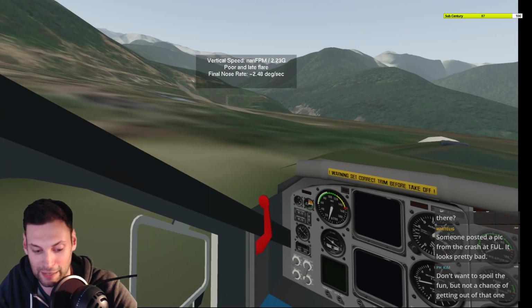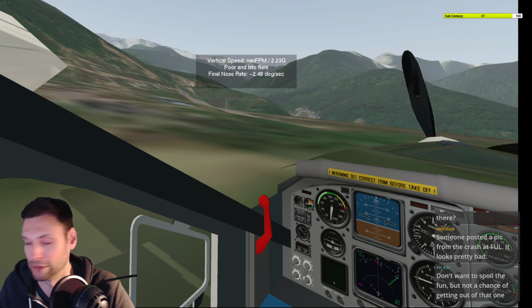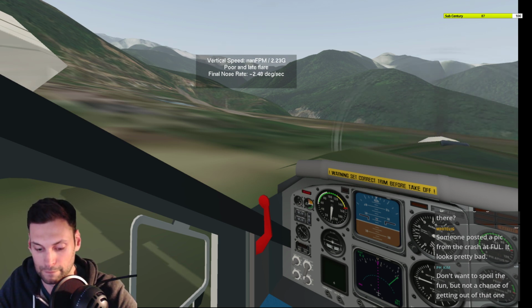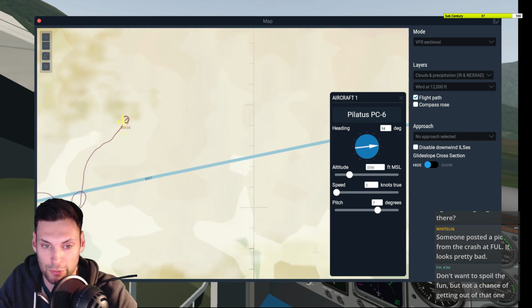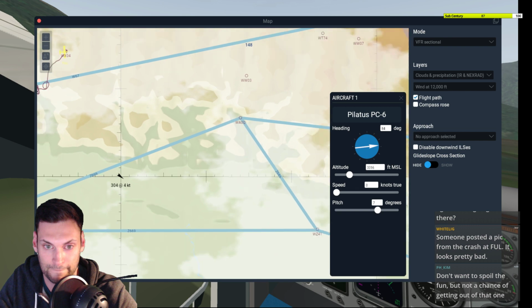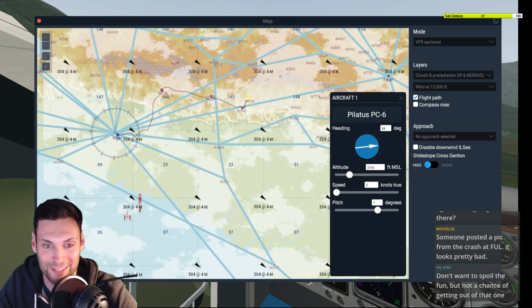Where are we? Okay, we're right at the end of the runway. All right. Looking good. No problem. Okay, so that was a good one. So friggin' ridiculous.